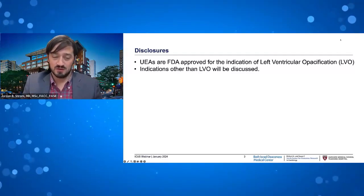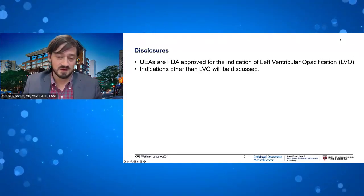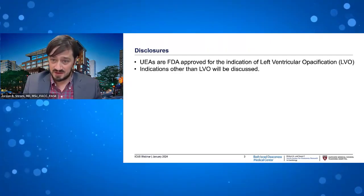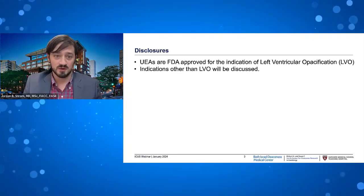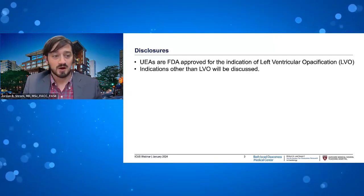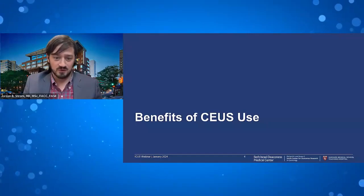But in general, the term contrast in this setting means ultrasound contrast, and it's very different than iodinated contrast or other types of contrast like gadolinium. We will be talking about other indications other than left ventricular opacification. There are a number of uses, including perfusion, as well as therapeutic uses that are already developed or are in the pipeline, and we will be talking about those as well. So I'm going to start off with first the why. Why do we want to use contrast ultrasound?